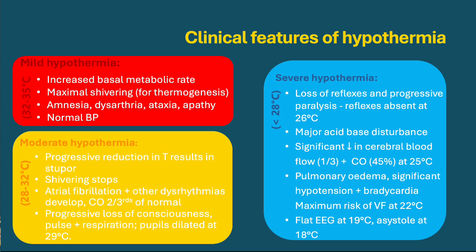You can get a major acid-base disturbance as well at this stage. Then significant reduction in cerebral blood flow as well. This will be about a third, as well as cardiac output being at about 45%. Pulmonary edema, significant hypertension, and bradycardia can develop as well at this stage. Your maximal risk for VFib will be at about 22 degrees Celsius, and then a flat EEG and asystole at 18. Slippery slope.